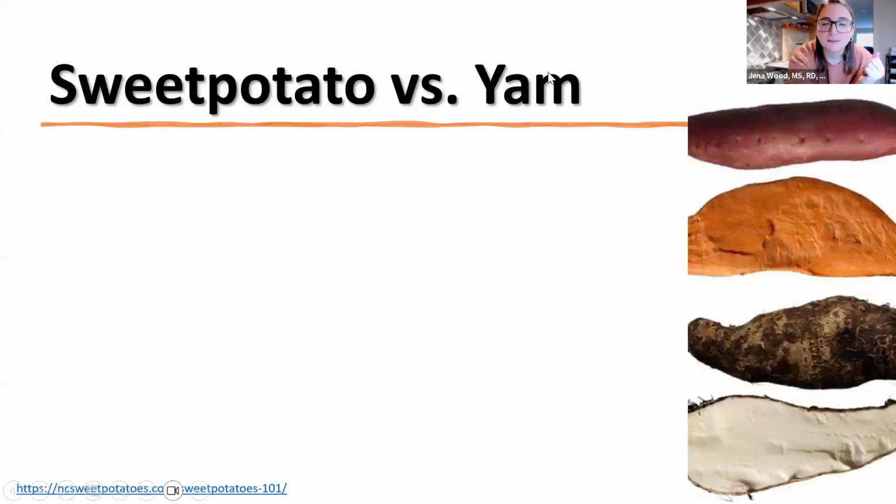Now, what about sweet potatoes versus yams? I do actually have a poll question. I'm so proud, I made a poll question that I'm going to launch. This is a true or false: sweet potatoes and yams are the same vegetable. What do we think? Sorry, I'm checking my oven. What do we think? I'll let it go for a couple more seconds here. All right, I'm going to end the poll and share the results.